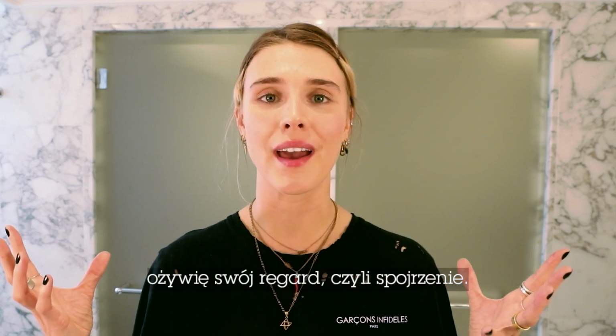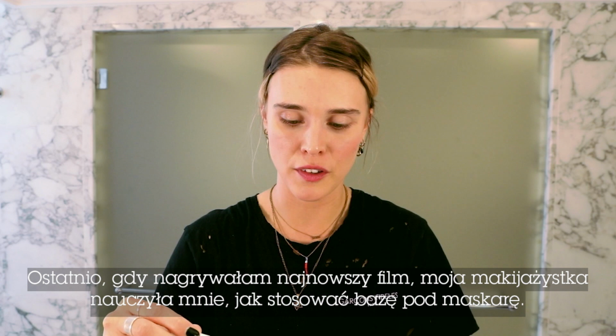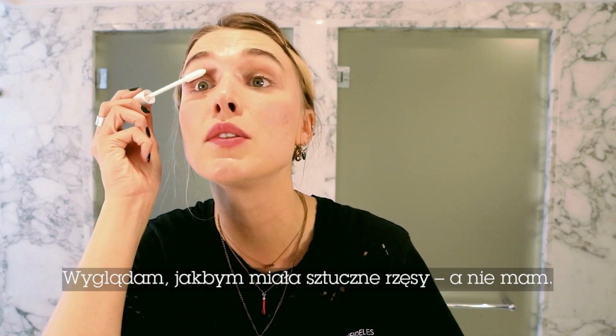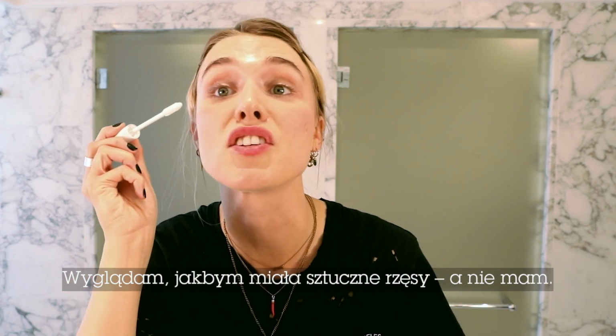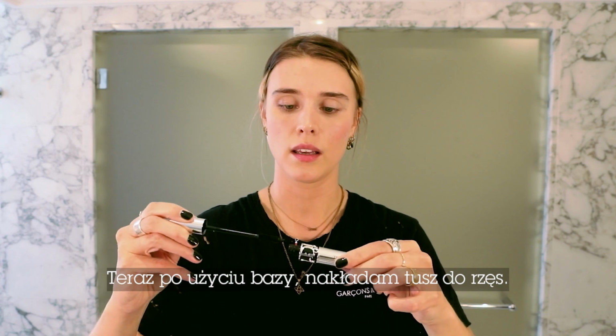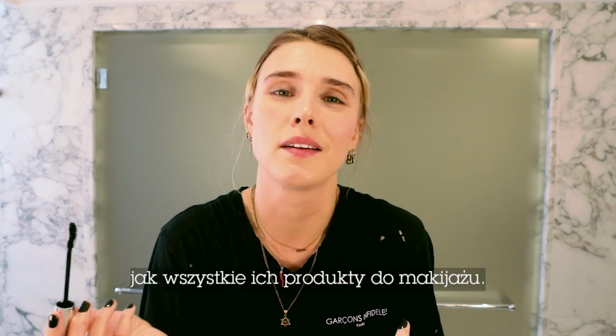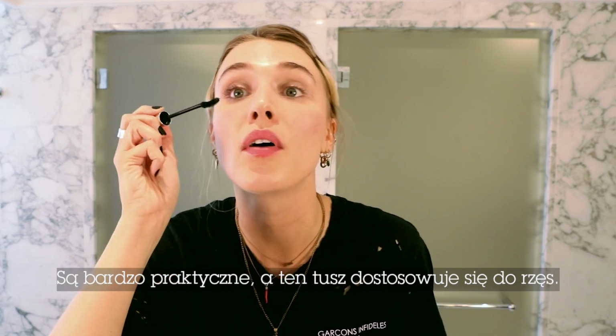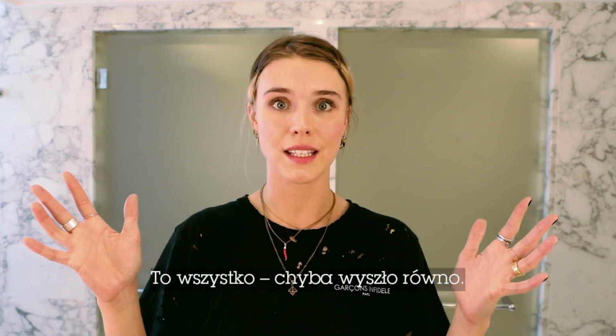Now I'm gonna do my eyes to awaken my gaze. My makeup artist on my last film taught me to apply a mascara base, and it changes everything. When I do that, it looks like I have fake lashes, which I don't. And now that I've applied my base, I'm gonna take the mascara. I really like this one from Dior as well. I really like their makeup products. Very practical. And this one embraces the shape of your lashes. That's it. I think they're about even.